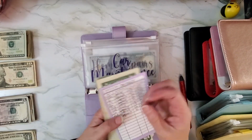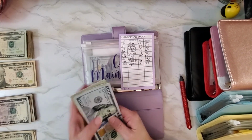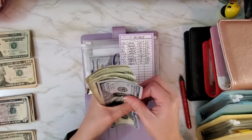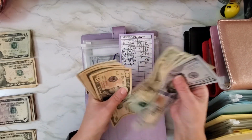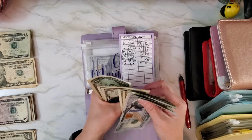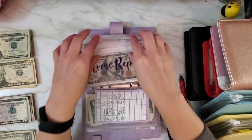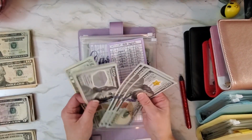Whew, okay, car maintenance. I got $350 and I'm gonna add in $20. So we got $100, $200, $20, $40, $60, $80, $300, $20, $30, $40, $50, $55, $60, $65, $6, $7, $8, $9, $370. And then next up is home repairs. And home repairs, I now have $400.